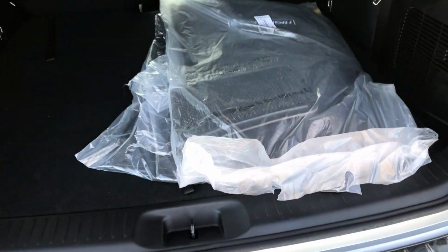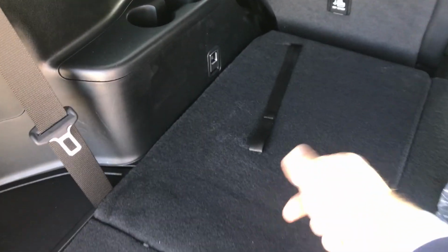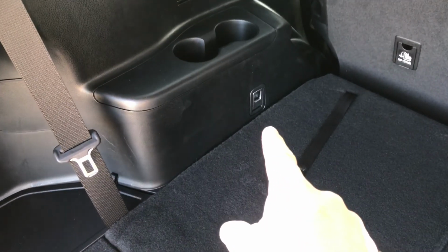So you do get two sets of floor mats. So we've got the floor mat sitting in here ready to go. So you get rubber floor mats and summer floor mats. And then this is a 7-seater, so these seats do fold right up. You do have tie downs all the way through.